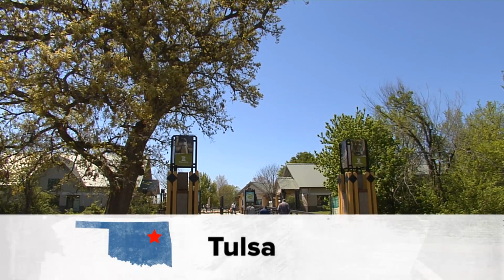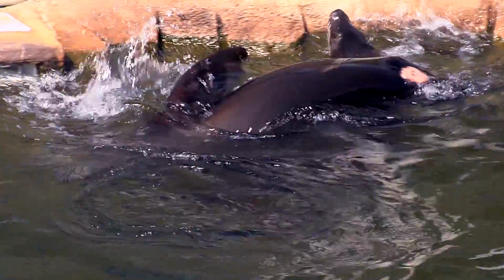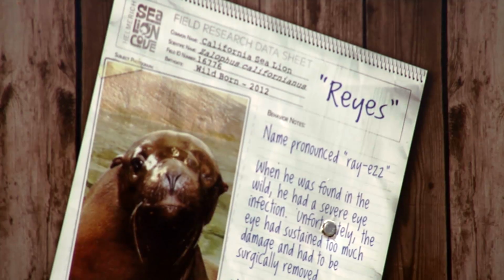The Tulsa Zoo is home to over 35,000 animals. But two are making a big splash these days: California sea lions, Cisco and Reyes. Cisco is 6 years old, Reyes is 5 years old, so that means they're juveniles. Basically, two teenage boys is what we have here.